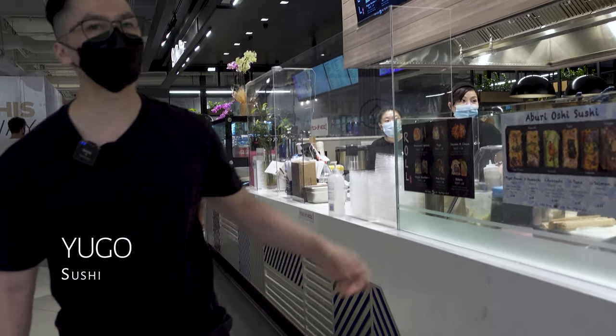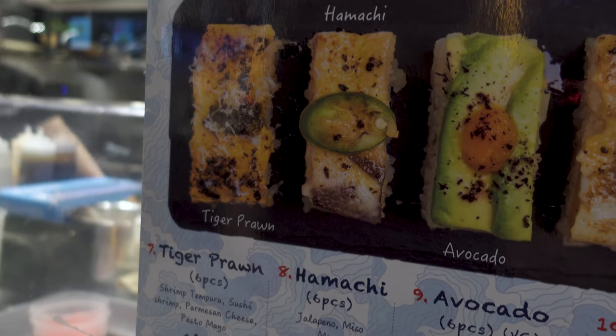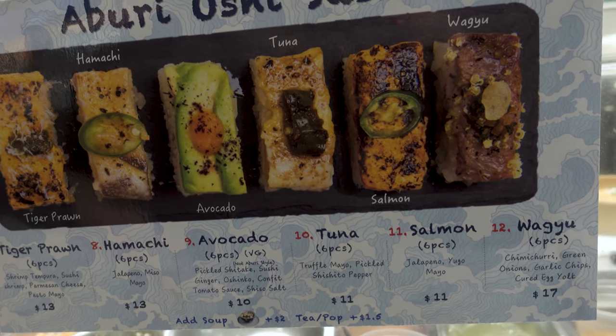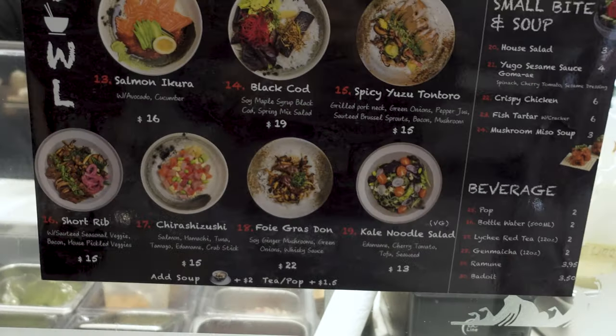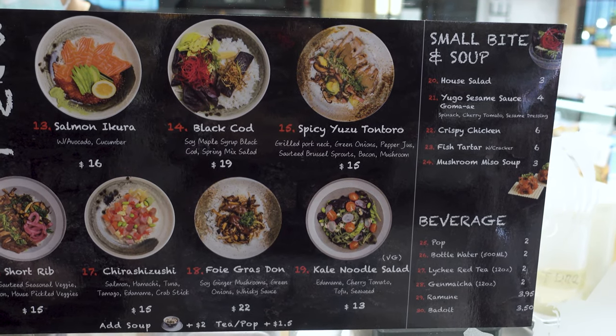Okay, let's look at the aburi ashi sushi. It is the flame-seared rectangular-shaped sushi. Tiger prawn, hamachi, avocado, tuna, salmon, and wagyu. They also have sushi rice bowls, if that's what you prefer.